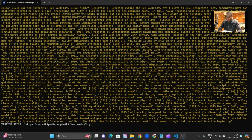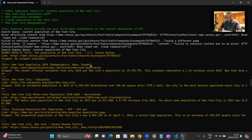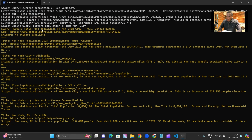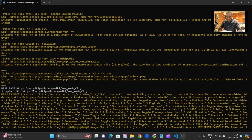So I'm going to scroll out. So yes, after hitting that current population of New York City, we have identified the best page, which is a wiki page. And obviously the best page is identified by a large language model. So it's just basically feeding this search engine results page to another large language model, which then identifies the best page based on the URL and the descriptions available. So let's just make sure the wiki page is there. So it is. It's the English wiki, New York City. And that's the one we've chosen. And that's the one we've also scraped.